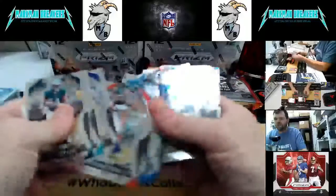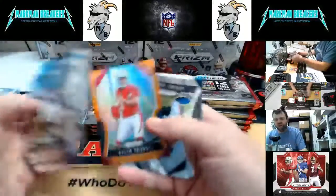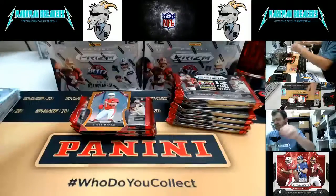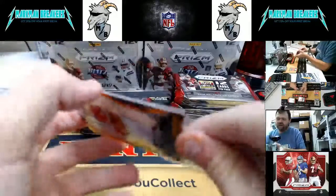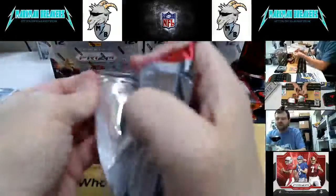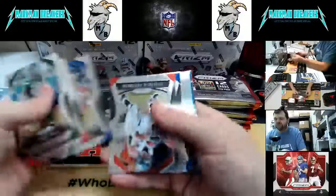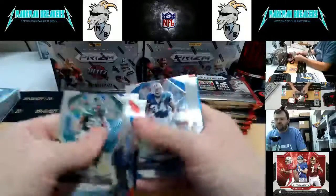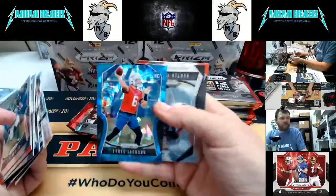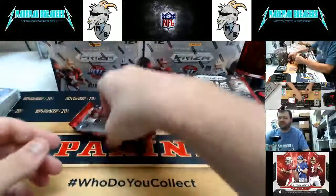Kyler Murray to 249. Pretty card. Get that one penny sleeved up. We actually had some other Kyler Murray Prizms, but all those will get shipped. Tyree Jackson, Buffalo Bills, Blue Ice to 99.